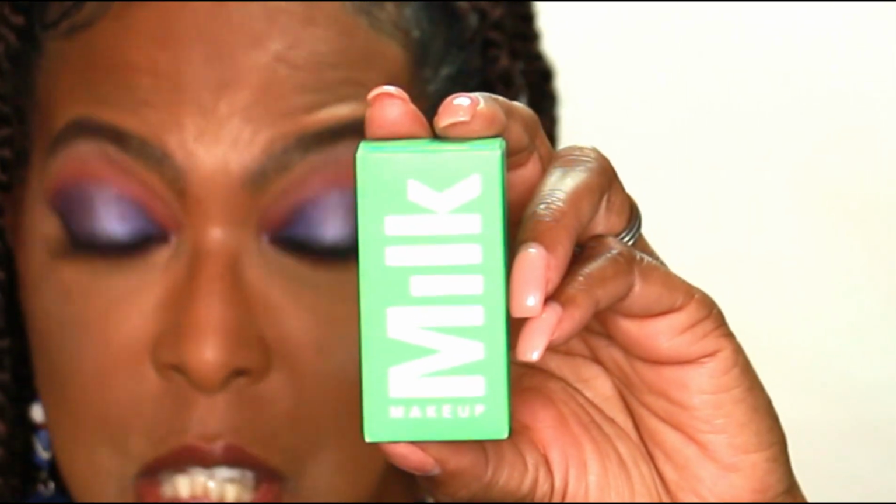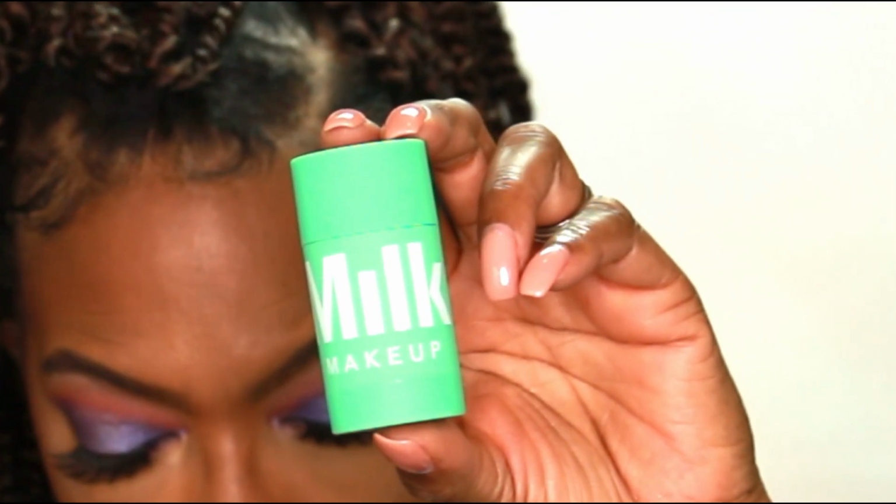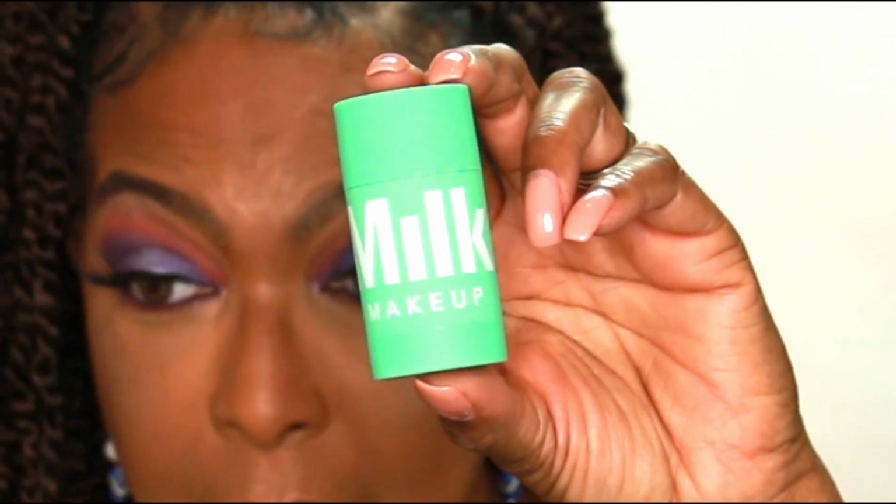This next item is from Milk Makeup, and this is the Matcha Detoxifying Face Mask.